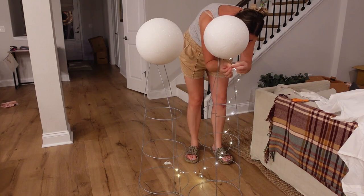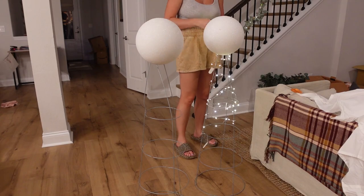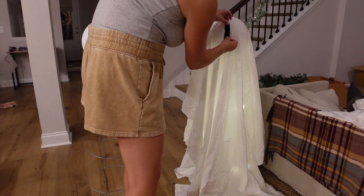Okay, we are fastly making our way through all of this decorating. Now I'm doing the viral ghosts. They're very simple, very easy to make. But again, the same thing with the fairy lights here. I just would not recommend them.